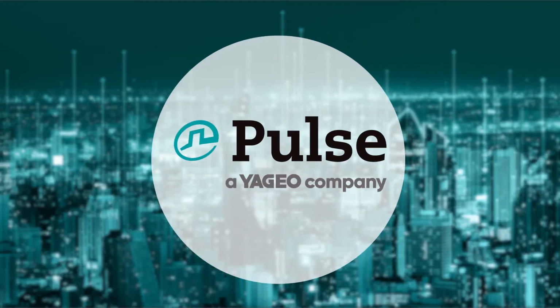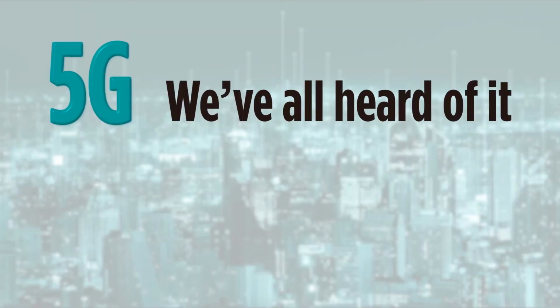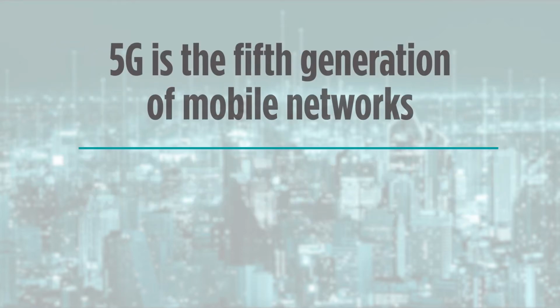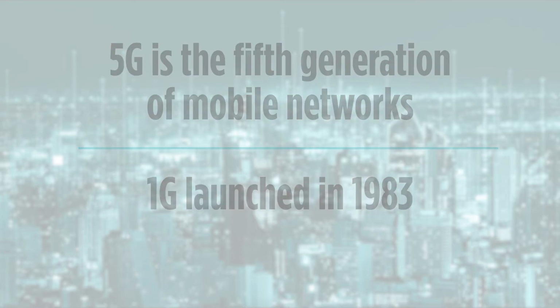Pulse Electronics inside 5G. 5G. We've all heard of it, but what is it? Is it already here? And what will it do? By definition, 5G is the fifth generation of mobile networks. The first mobile network, 1G, launched way back in 1983, and since then, the uses and complexity have grown exponentially.